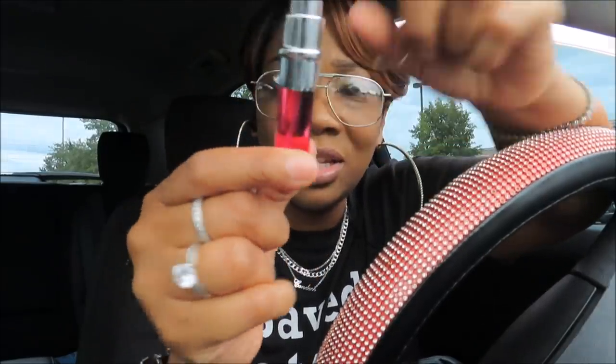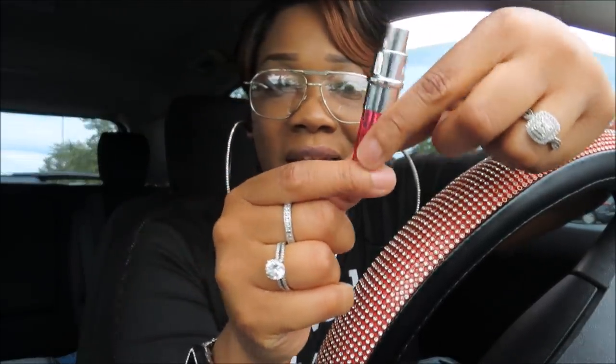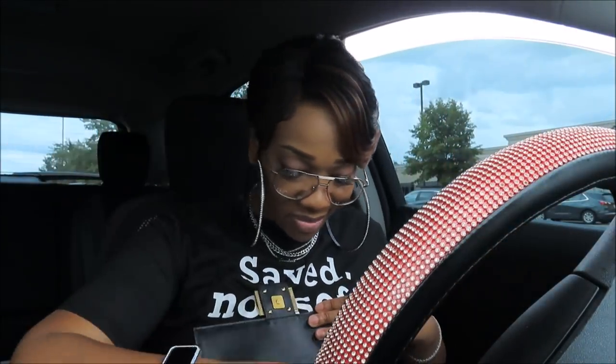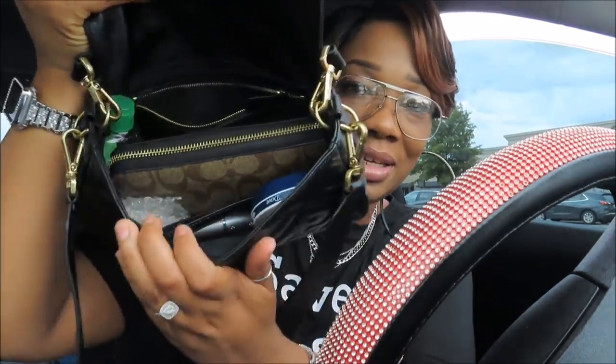Y'all see that? You actually can unscrew this and pour your favorite body spray or perfume or whatever that you want to carry. You just put it in there. After this is gone, you can refill it with anything, okay? And you can just put it in your little perfume holder and stick it in your bag. So yeah, y'all, that's pretty much all I got in here.